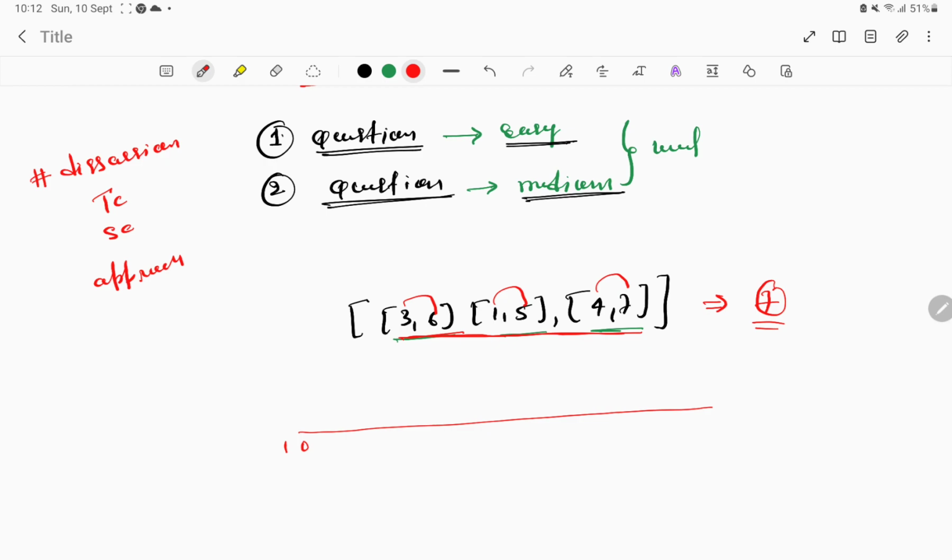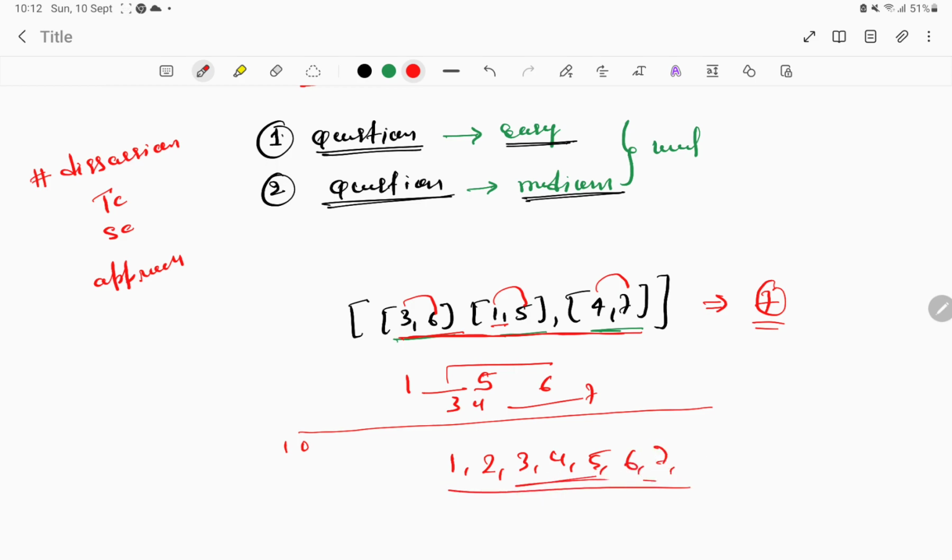Why is it like that? Simply, you have to count the sequence points. Suppose you have 1 to 5, then you can see 3 to 6 here, and 4 to 7. Then we have to count all the points: 1, 2, 3, 4, 5, 6, and 7. Up to the maximum point, which is 7. So simply you have to count the values of these coordinates.